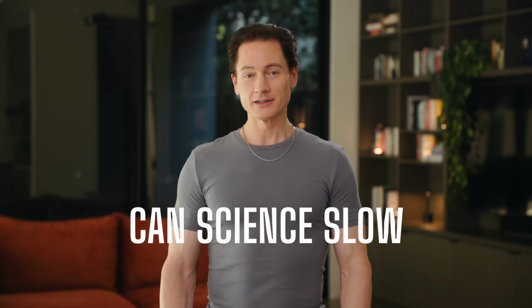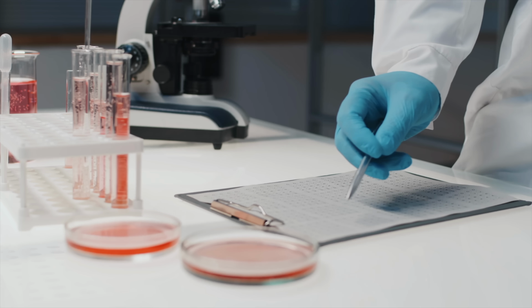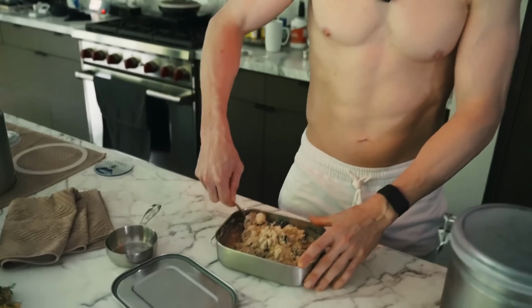3 years ago, I started a project asking a pretty wild question. Can science slow my speed of aging? My team of scientists got to work, we looked at all the literature, and we had this idea that every single calorie had to fight for its life. Nothing would be in there because it's convenient or cool or trendy. It had to work in my body.